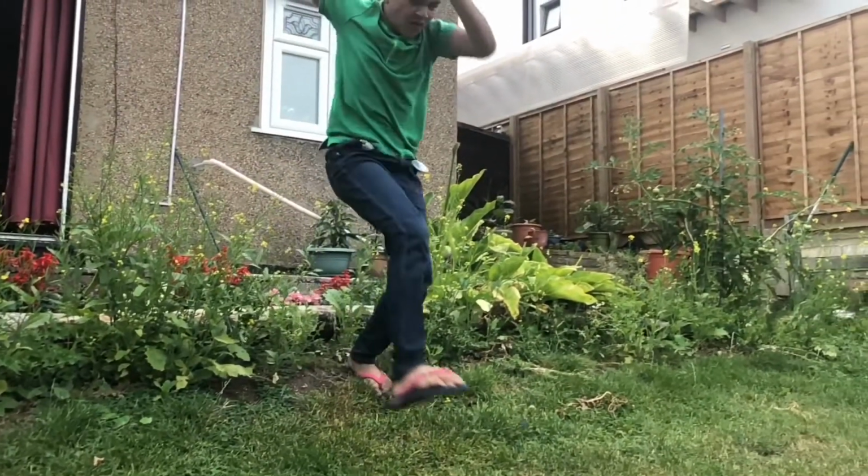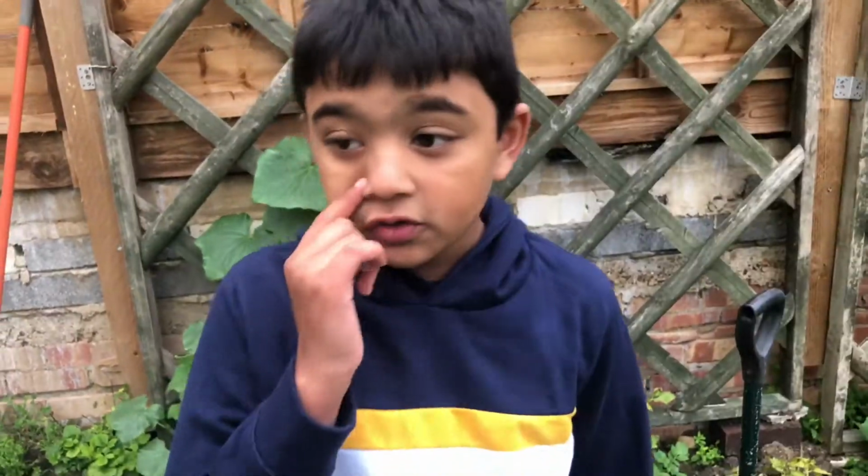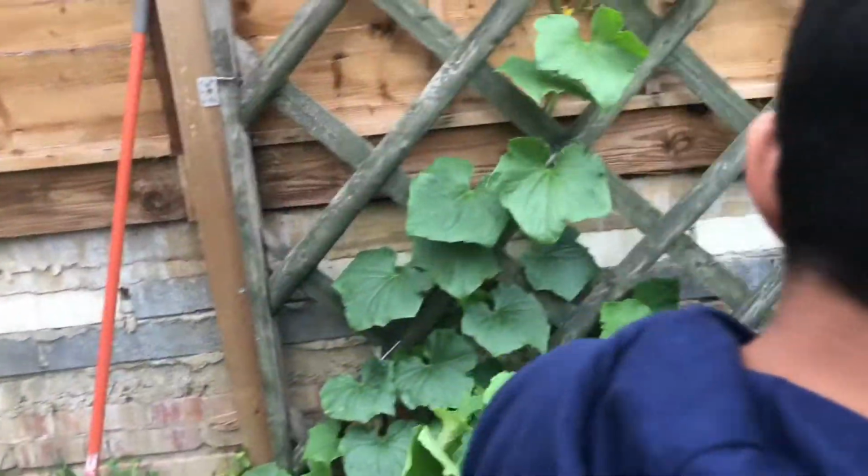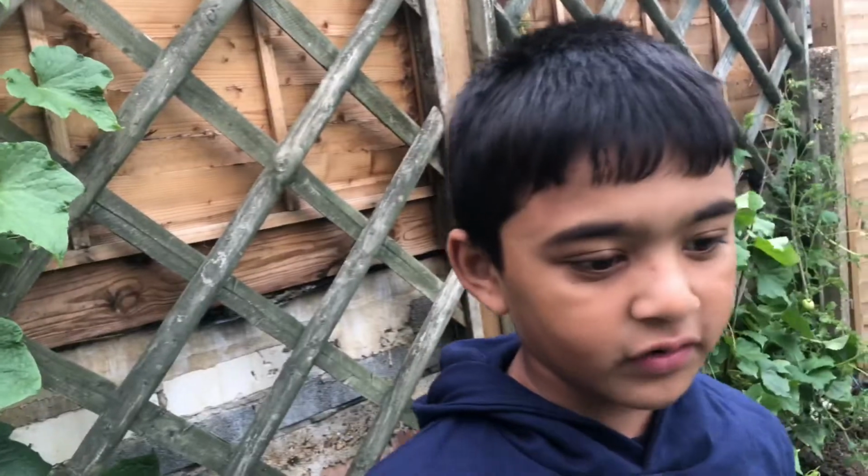I don't know what to eat, so I'm going to go pick some cucumbers. What's this? This is our cucumber tree, and today we will be doing a tour around the garden.